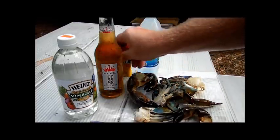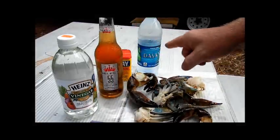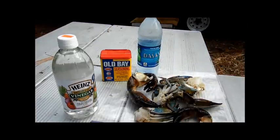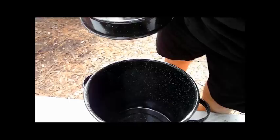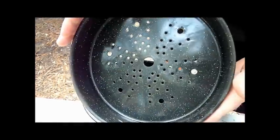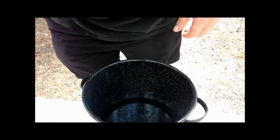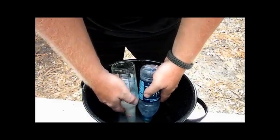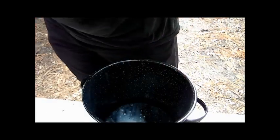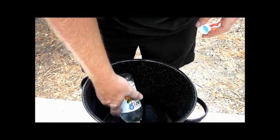Here's everything we need to cook this crab. We got a bottle of water, some Old Bay, whatever beer you want to use, and some distilled white vinegar. Equal parts water and beer. And it looks like we got too much beer. Okay, that'll be good to go. So our pot has this insert, and what that does is it holds the crab out of the water. That goes in. Water goes in. Beer goes in. Now the vinegar, use about half a bottle, about one cup worth for a bottle of water.